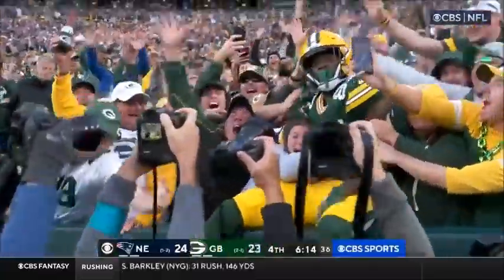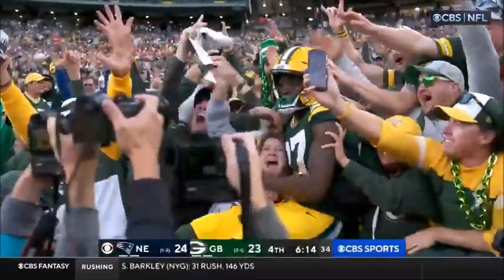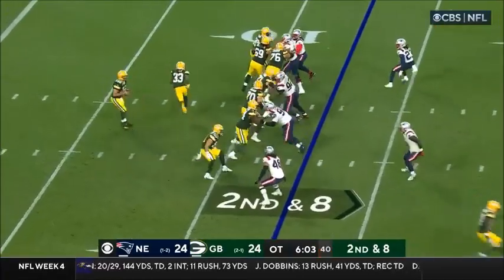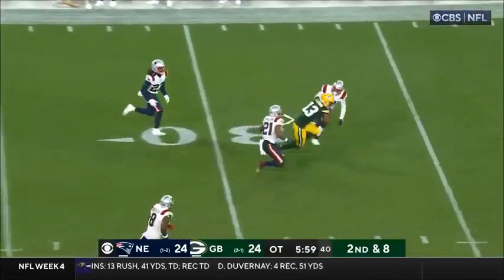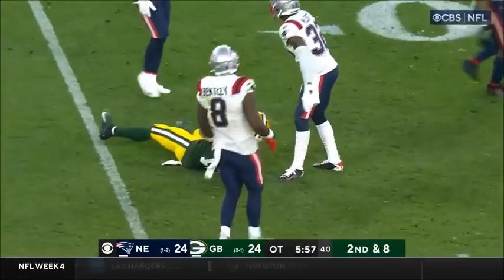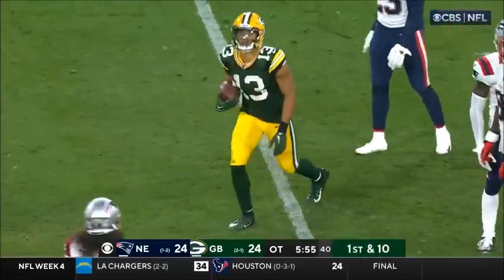And that's why I like Dobbs. He does these things that all of a sudden make it a protection situation here and taking a shot. Play action. There's the pass to an open Lazard at the 35-yard line. So they get out of that jam back near the 10.